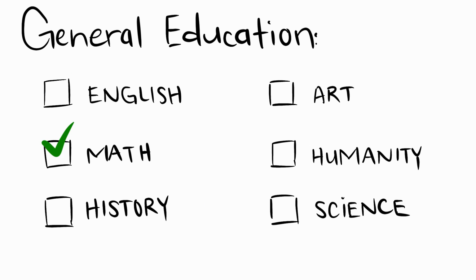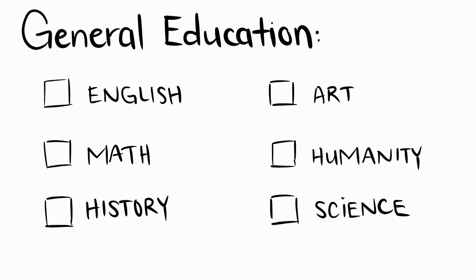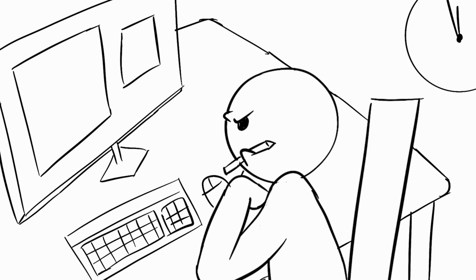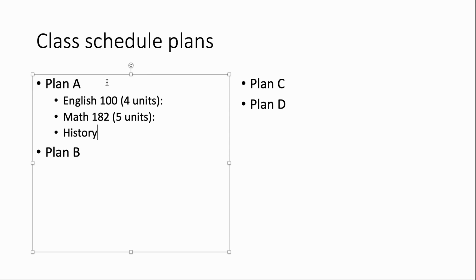You can also find other classes that you need to transfer or to graduate in the general education categories that you have a higher chance of getting in and take those classes instead to build up more credits and push your registration window earlier.